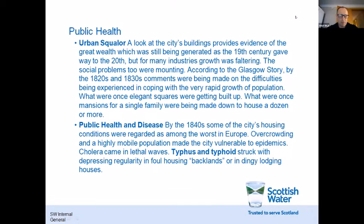Also, the housing was all dingy. It wasn't very pleasant to stay in Glasgow, and I'm sure it was similar in other big cities. So very, very nasty living conditions.